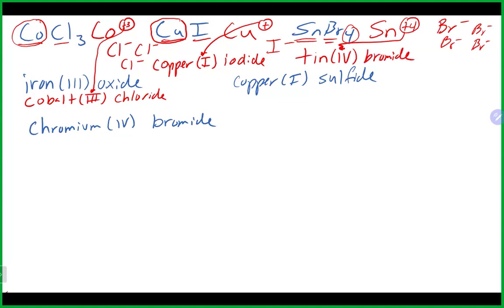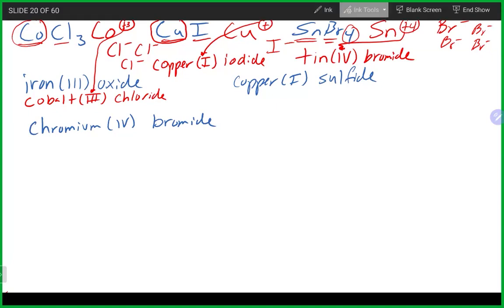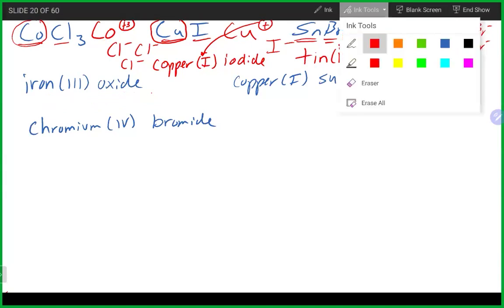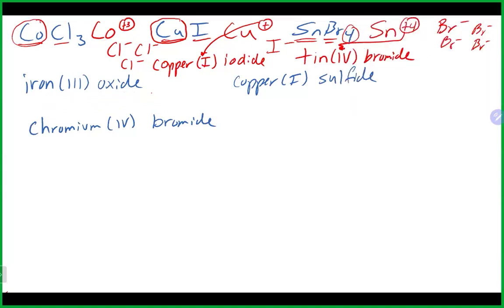All right. So working backwards from the name to the formula. Get rid of my cobalt there that I wrote. The nice thing about the name is when I see iron Roman numeral 3, I know the iron has what type of charge?